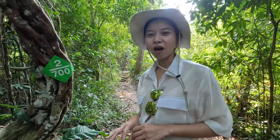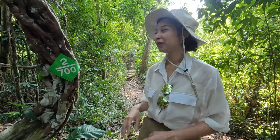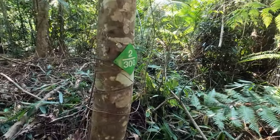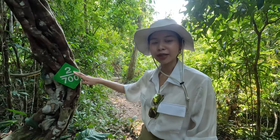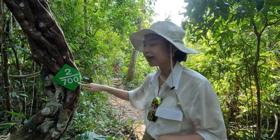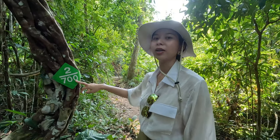On the way while trekking the nature trails in Khao Yai National Park, you will see signs beside the trails. On the top is the number of the trail. In Khao Yai National Park, they have 7 nature trails. And below is the distance, how far you have walked from the entrance.